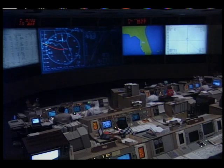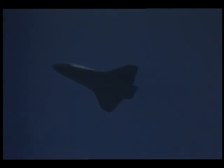It's very quiet here in Mission Control. All of Columbia's systems continuing to perform in excellent fashion. There are no issues at all in the room. Sonic booms announcing Columbia's arrival in the landing area.